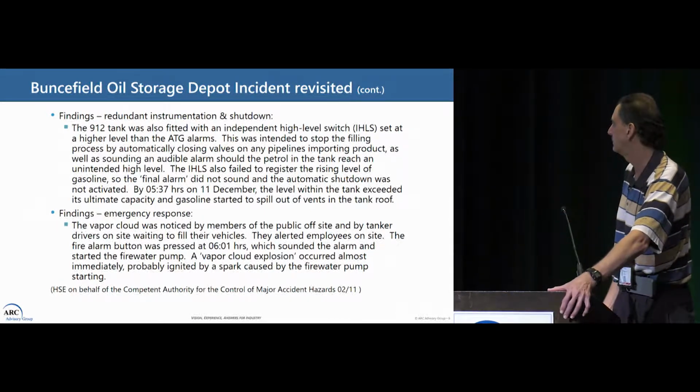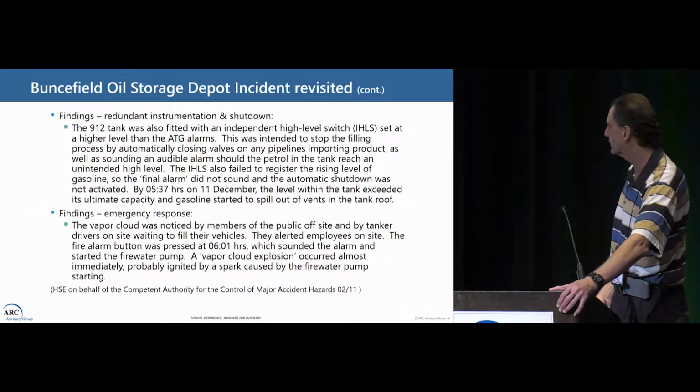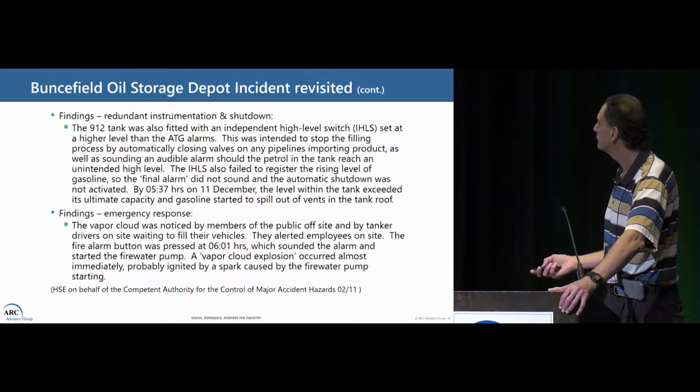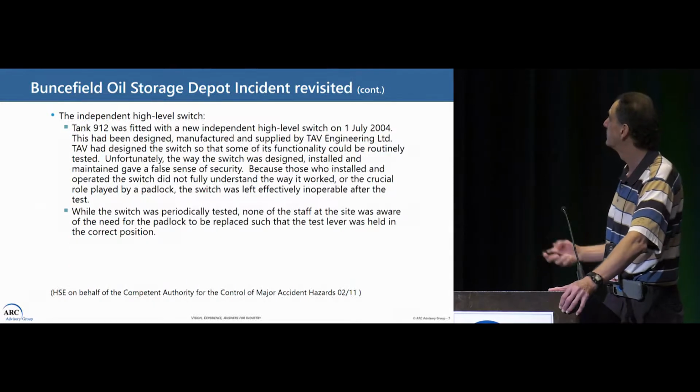And their premise or their guess is that as a result of the fire water pump starting, it created a spark and set off the explosion. So if you have a vapor cloud that is explosive, it will find an ignition source.